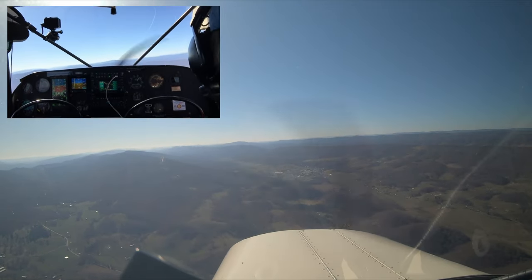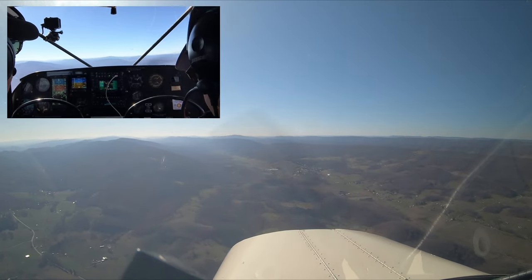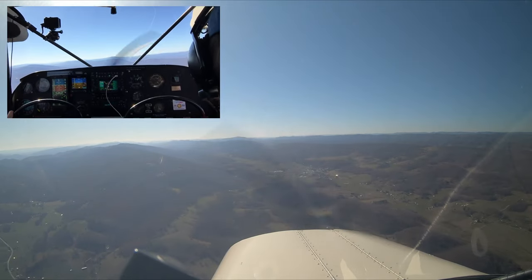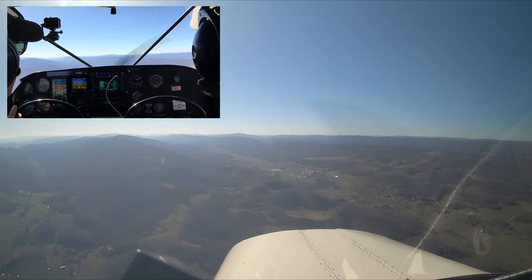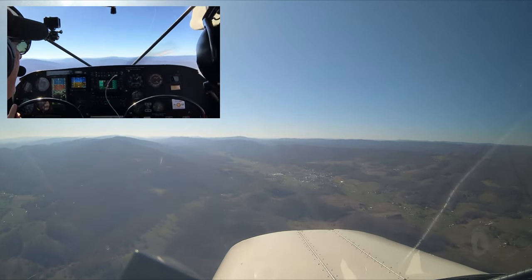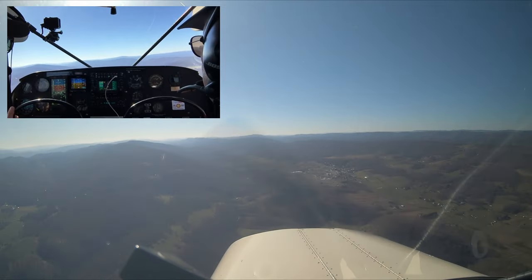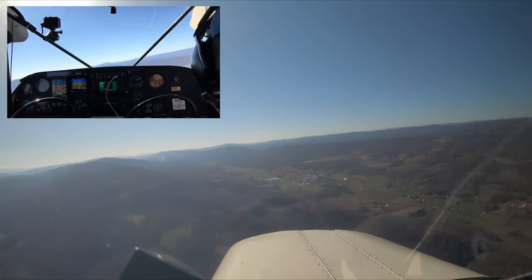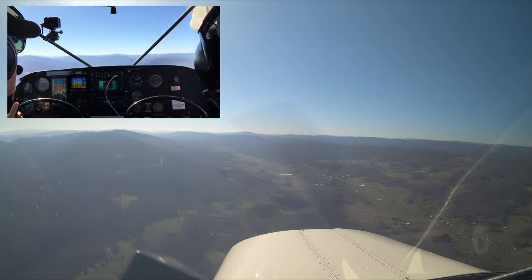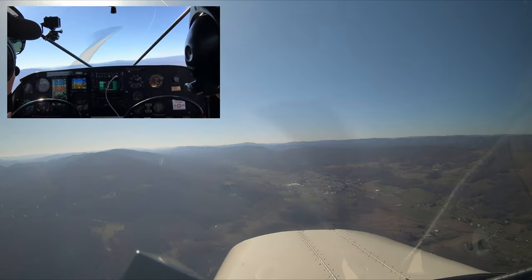And Hannah Field, Pacer 334 to Zulu, is about 3.5 miles to the east, inbound landing. Hannah Field landing to the southwest. I'm not sure if anybody's there or monitoring anything, but always good to announce. Oh yeah, I think I see the field, okay.